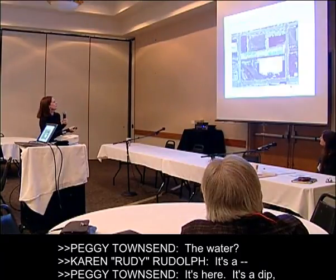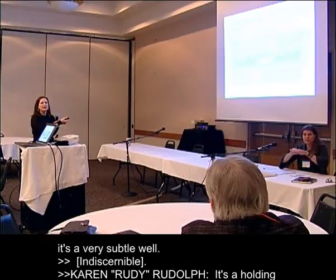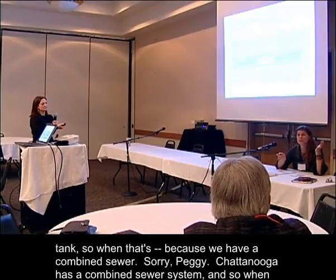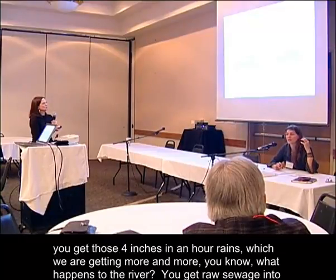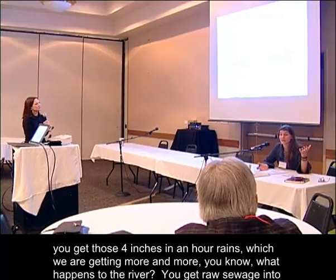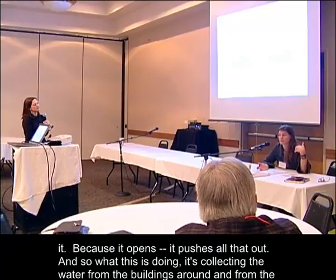So where's the water going? The water is here. It's a dip. It's a very subtle well. It's a holding tank. So when that sort of, because we have a combined sewer. Chattanooga has a combined sewer system, and so when you get those 4 inches in an hour rains, which we're getting more and more, you know what happens to the river? You get raw sewage into it because it pushes all that out.